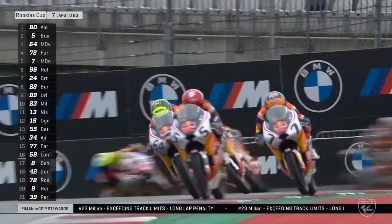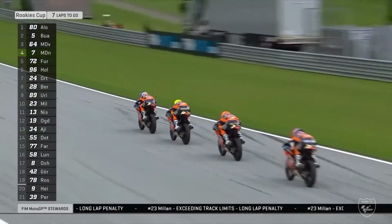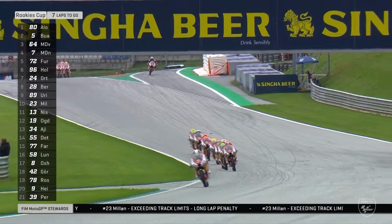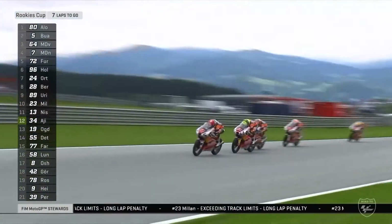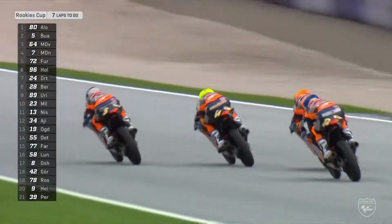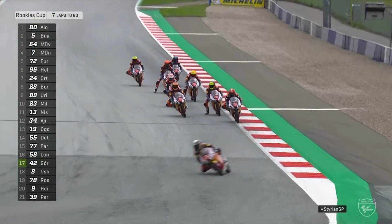Will he have seen it that time around and go straight through it? We'll find out. Keeping an eye, yes, he has gone straight on, there we go. So he's taken that penalty immediately. As we look at then, the number 7 of Daniel Munoz, he has now moved up into 4th position. So playing it fairly quietly, once again, staying out of trouble is Daniel Munoz. He now wants that 2nd victory.